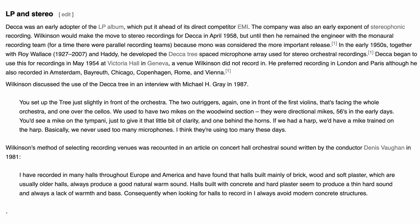So he says, "You set up the tree just slightly in front of the orchestra. The two outriggers, again, one in front of the first violins, that's facing the whole orchestra, and one over the cellos. We used to have two mics on the woodwind section. They were directional mics, 56s in the early days. You'd see a mic on the timpani just to give it a little bit of clarity, and one behind the horns. If we had a harp, we'd have a mic trained on the harp. Basically, we never used too many microphones. I think they're using too many these days."